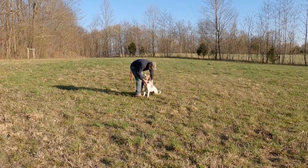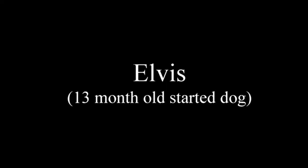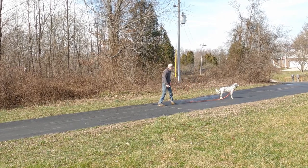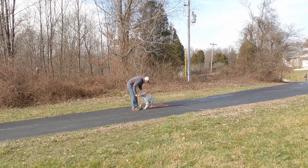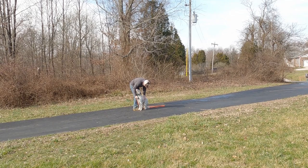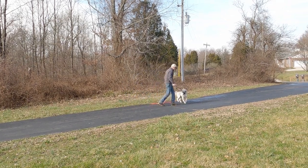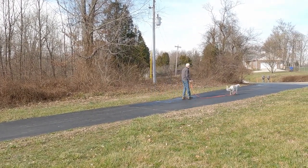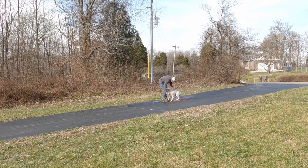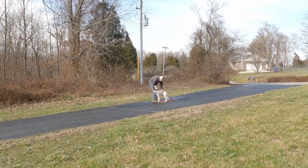You can see from this first session that he's had some recall work done with an e-collar, but he's far from reliable, so more work is needed. Elvis, come here. Oh my goodness, what a good boy. All right, let's go. Come on, let's go. Elvis, come here. Good boy. That's a good boy.